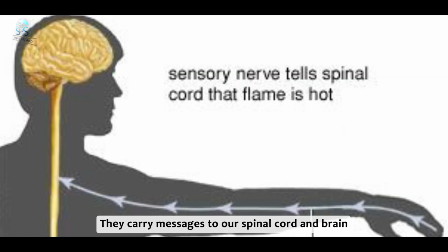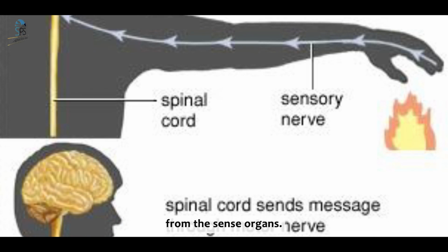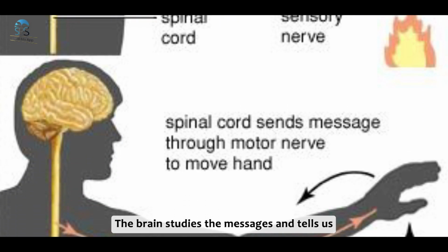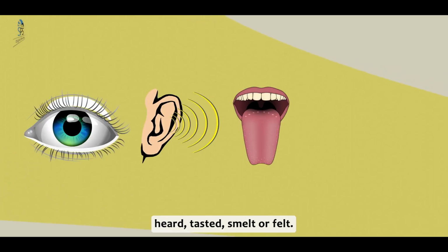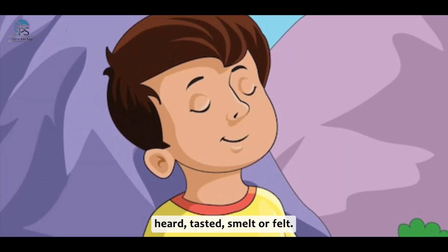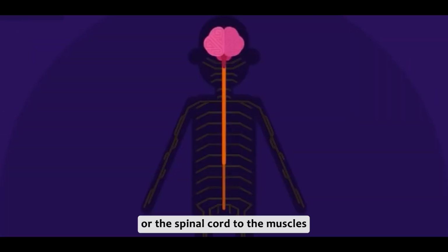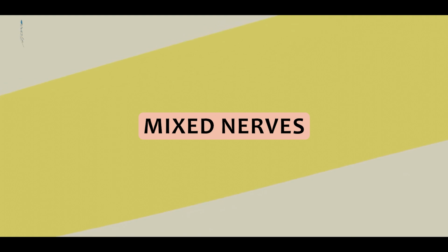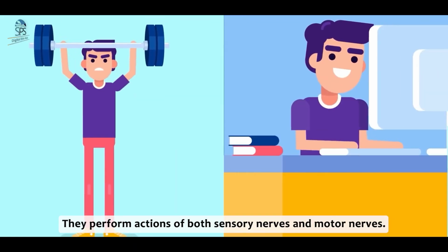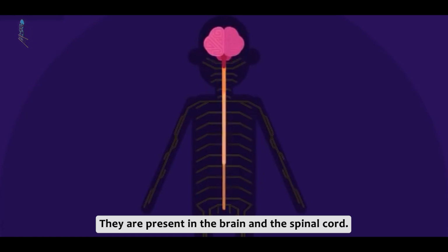Sensory nerves. They carry messages to our spinal cord and brain from the sense organs. The brain studies the messages and tells us what our sense organs have seen, heard, tasted, smelt, or felt. Motor nerves. The nerves which carry signals from the brain or the spinal cord to the muscles or glands are called motor nerves. Mixed nerves. They perform actions of both sensory nerve and motor nerve. They are present in the brain and the spinal cord.